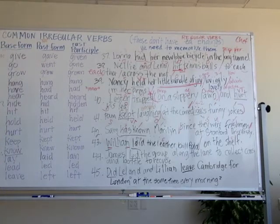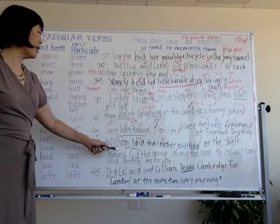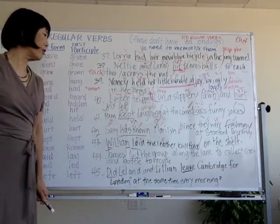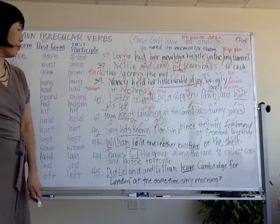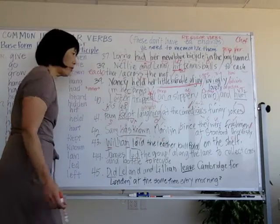William laid the nether billfold on the shelf. That's what he did. Okay, good. What about James? James led the group along the lane to collect cans and bottles to recycle. What about pauses? James led the group. Along the lane.